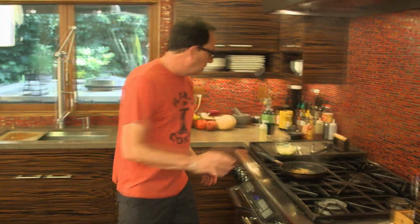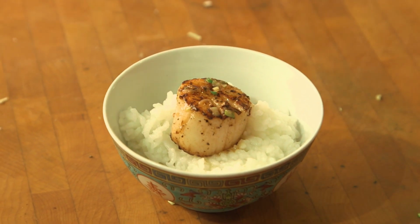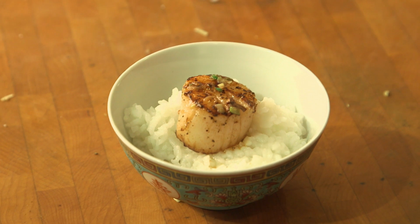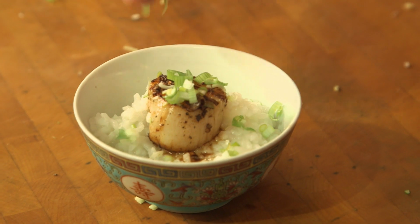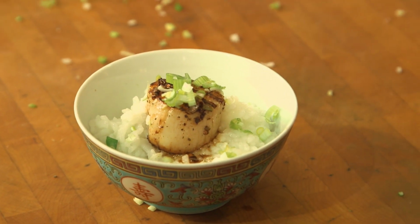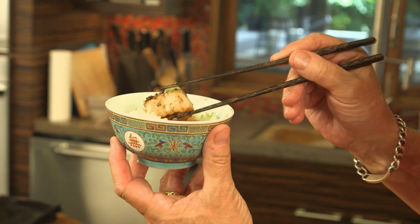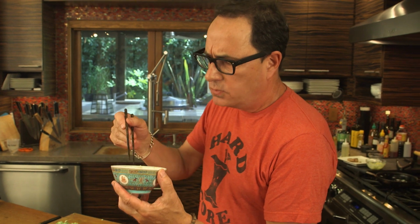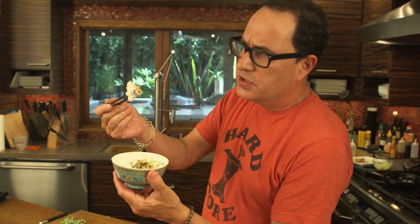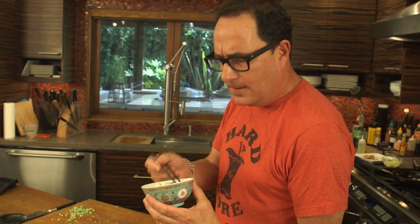We simply take one of the scallops and we plate it on the rice. Look at that. Just see that? And just a tiny little bit more of the butter right there. And a little green onion. There you go. Here's what we do. We come up and we look at the scallop and we look at the plumpness. We look at the juiciness of this. Exactly what you want. And this rice. Oh God. That's pretty fantastic.